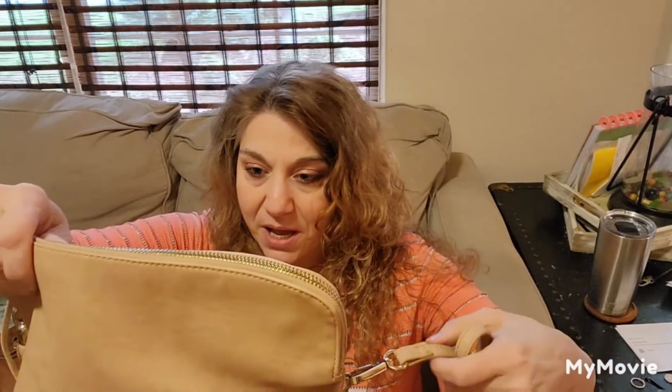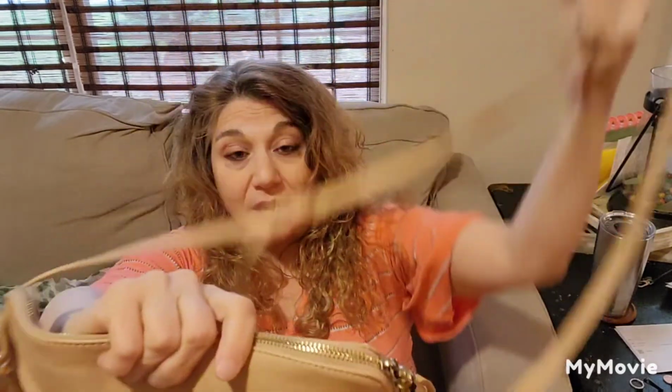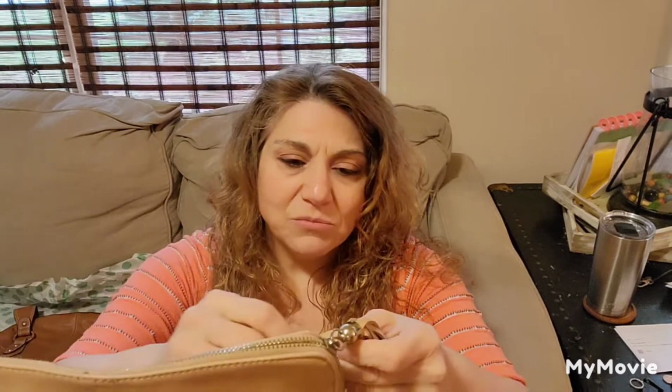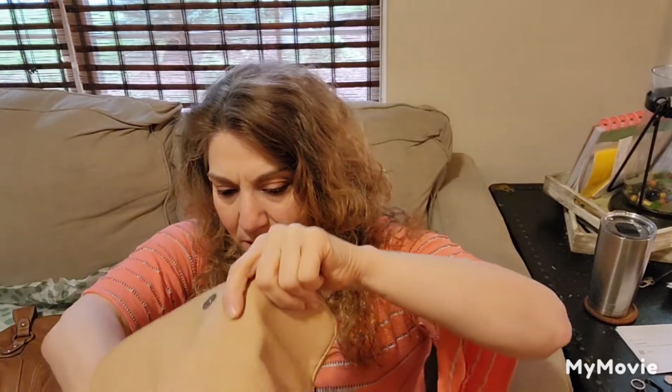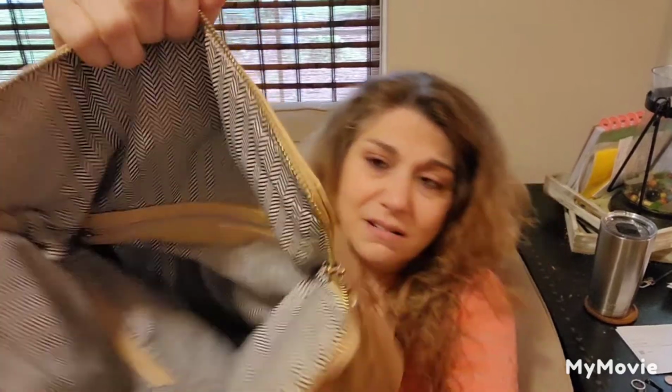Okay, so the next bag has a crossbody strap and it's an adjustable strap, as you see here. It has some tassel. Again, I don't think this is leather. It feels more like a polyurethane, I'm thinking. I'm checking the tassel. Yeah, I'm not sure. I don't think this is real leather, though, but let's see. Okay. So the inside of this bag looks super clean, the lining.